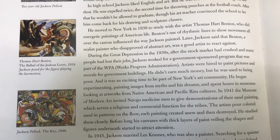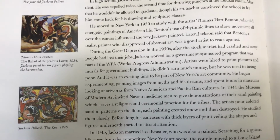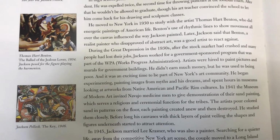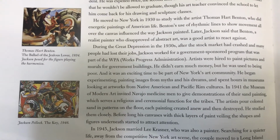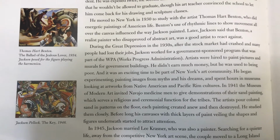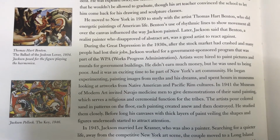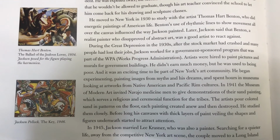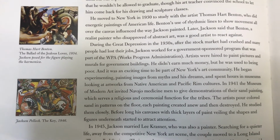Finally, his mother insisted that they settle in Los Angeles, where she hoped a good education would help her sons succeed in life. In high school, Jackson liked English and art, but he was too rebellious to be a good student. He was expelled twice, the second time for throwing punches at the football coach. After that, he wouldn't be allowed to graduate, though his art teacher convinced the school to let him come back for his drawing and sculpture classes.